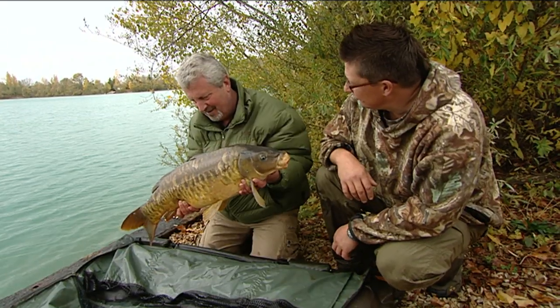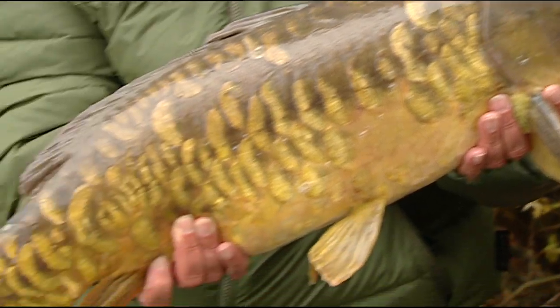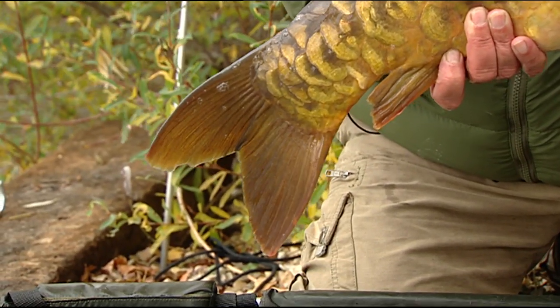Well, it's not the giant we were looking for, mate, is it? Not quite, but it's a fish. First Gigantica carp. Very, very nice indeed.